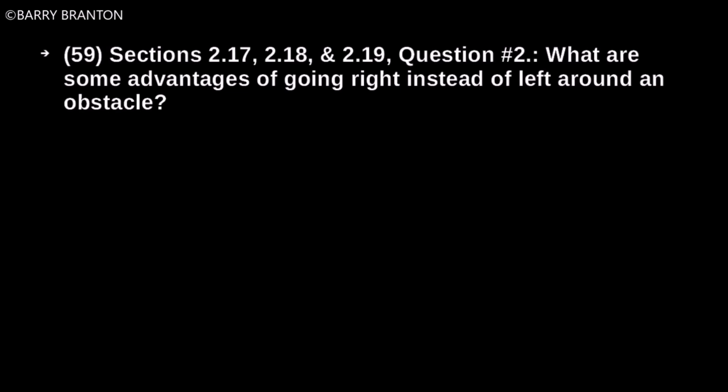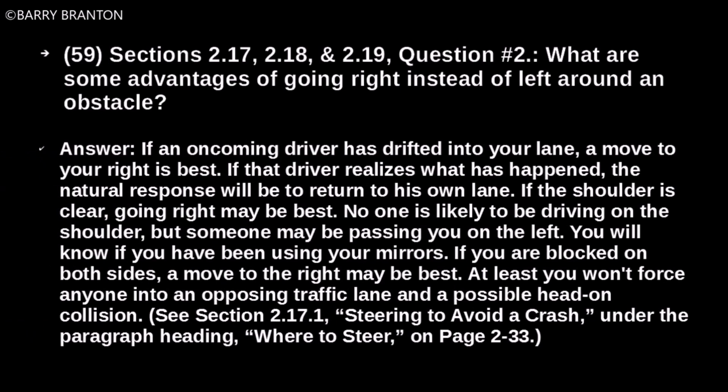What are some advantages to going right instead of left around an obstacle? If an oncoming driver has drifted into your lane, a move to your right is best. If that driver realizes what has happened, the natural response will be to return to his own lane. If the shoulder is clear, going right may be best. No one is likely to be driving on the shoulder, but someone may be passing you on the left. You will know if you have been using your mirrors.